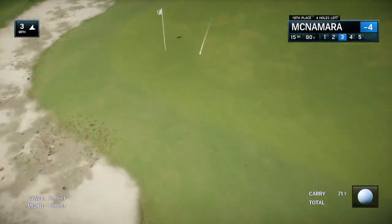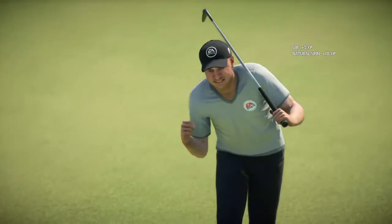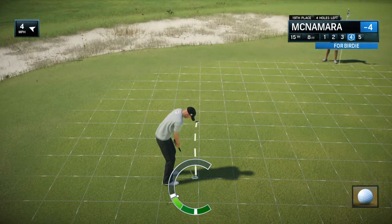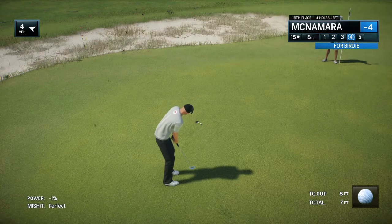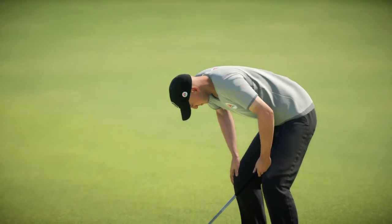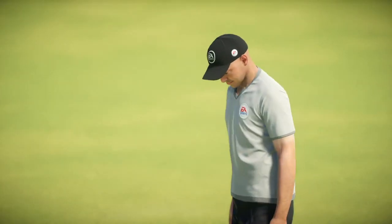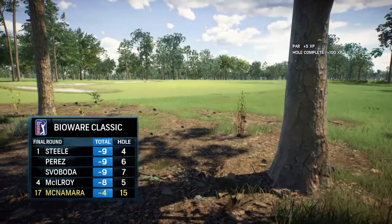This is a good looking shot. Not a gimme, but well within his range. Clean this up with a tap. As is par.